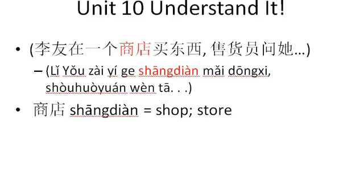Okay, in this dialogue, Leo goes to a clothing store to buy some stuff. And so this first sentence that we are looking at here is parenthetical, and it's setting the scene of where the dialogue is taking place. And it says, 李友在一个商店买东西，售货员问他。So this 商店, you haven't seen before. 商店 means shop or store. And just like in English, it can be a wide variety. A food store or a clothing store, shoe store, etc.